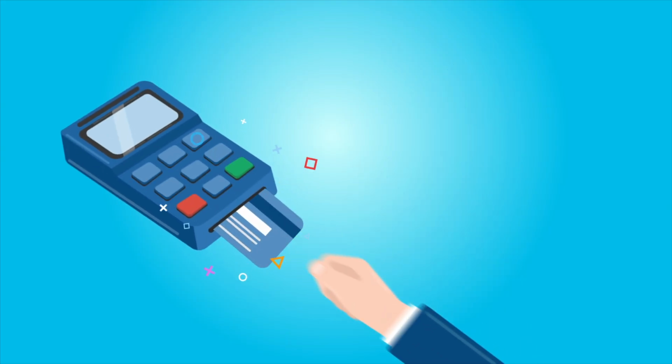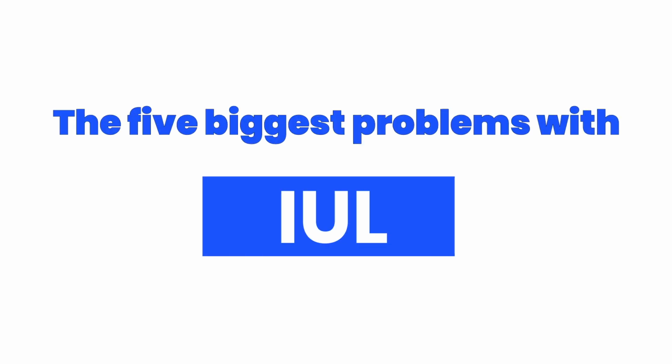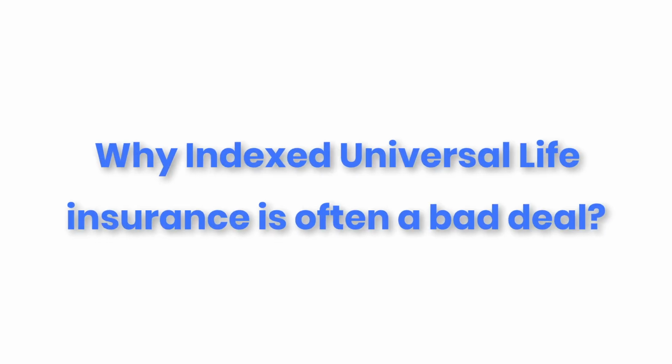You're also getting hit with layers of fees, policy expenses, and moving parts that most people simply do not understand. The 5 biggest problems with IULs. So let's break down the 5 biggest reasons why indexed universal life insurance is often a bad deal, and back each one with real life sources and industry data.